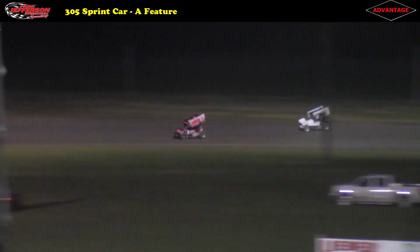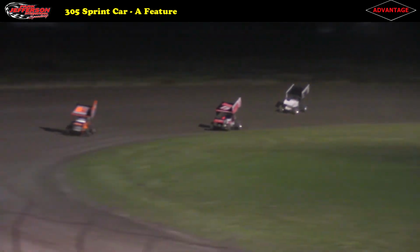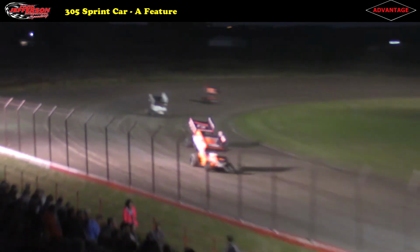Casey Abbas working the bottom side of the speedway takes over that second spot as Jesse Lindbergh is still trying to work the top side down. The 35 slows down the front stretch and will pull into the infield. Meanwhile, Casey Abbas has caught the 05 of Colin Smith.